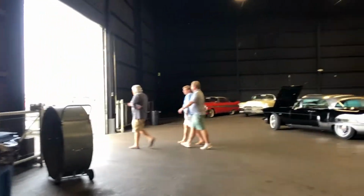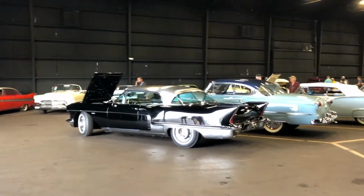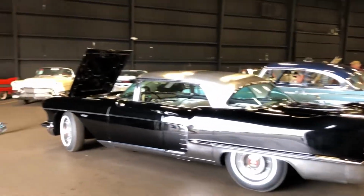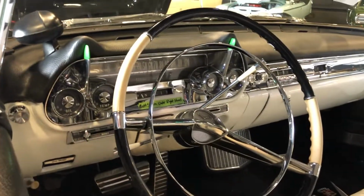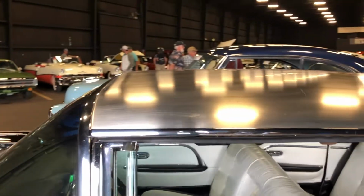But here is a beautiful Cadillac. Looks like they have the Brougham here. This is just such a special car. We've seen several of these. We saw one at Amelia Island. It's just amazing to see these still in existence because they were just such expensive cars back in the day. They cost more than a Rolls-Royce.